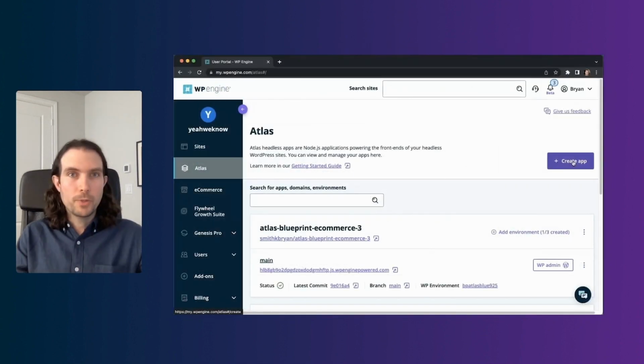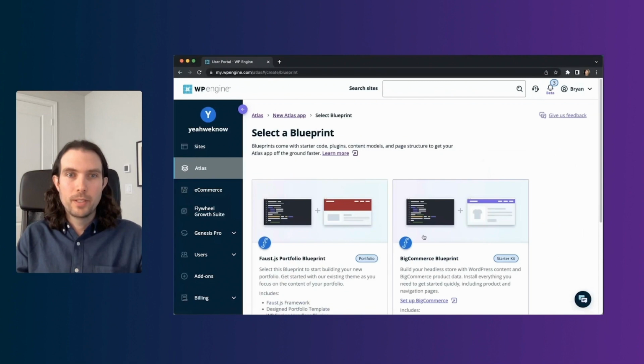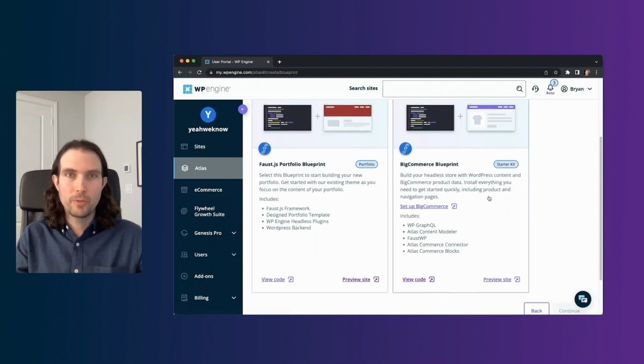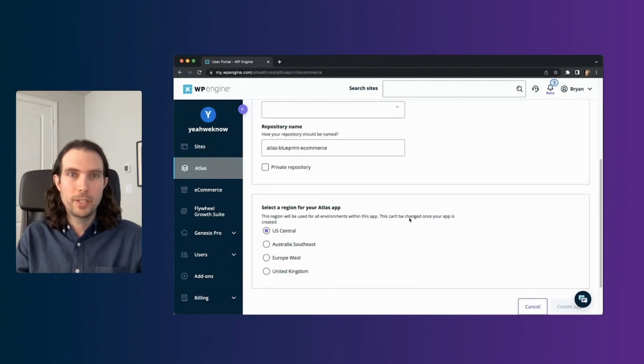All right, so here we are in the WP Engine portal on the Atlas page. So when you create a new Atlas app, you can start from Blueprint. And here you'll have a couple of options. What we're going to do here is pick the BigCommerce blueprint over there on the right. And from here, you can also preview that storefront or view the code in GitHub. We'll select that blueprint and hit Continue.